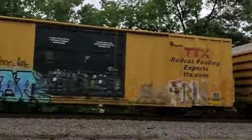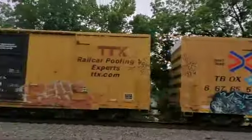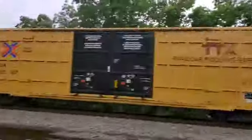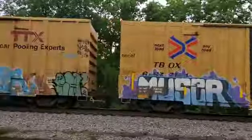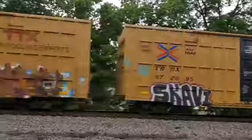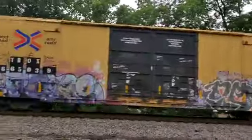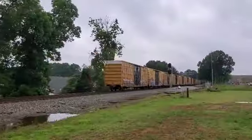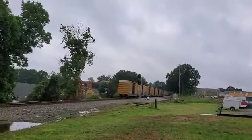More beautiful graffiti. I mean, this graffiti. Oh! This looks so good! Oh my god! Last car for the win! Yes, 153! Yes!